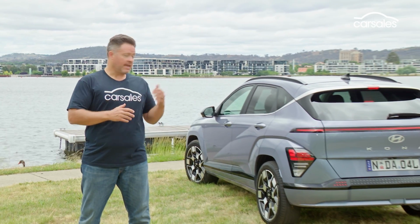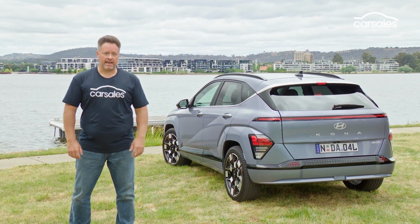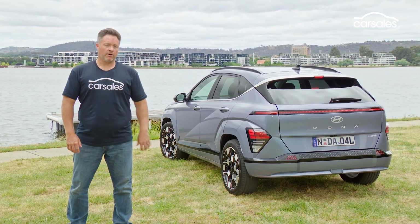Now, of course, this is only our first taste test with this car. We're going to get behind the wheel, do a lot more with it, really test it out. So stay tuned to Car Sales for a lot more on the Kona Electric.